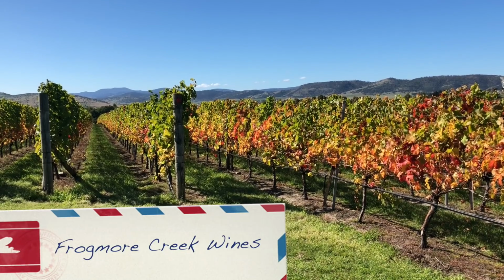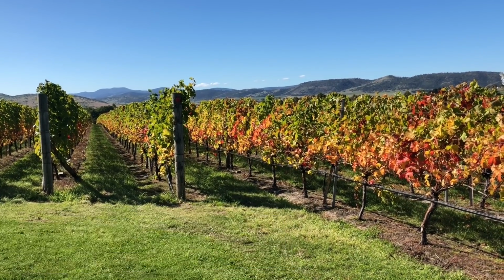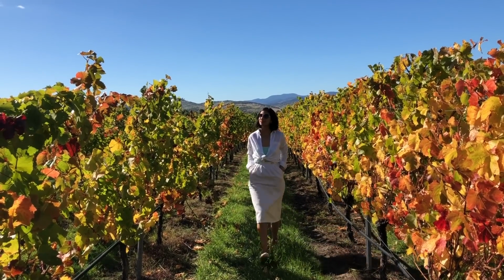Tasmania, which is one of my favorite places in the world. The wine is delicious, the cool climate here is perfect for growing grapes, and it's just the beginning of fall here in Australia, so the leaves are starting to change color, and it's just gorgeous here.